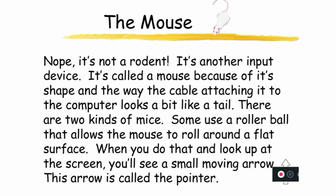Next is a device, that is the mouse. A mouse is not an animal, okay? It is a device. It is not a rodent. It's another input device. It is called a mouse because of its shape and the way the cable attaching it to the computer looks a bit like a tail.